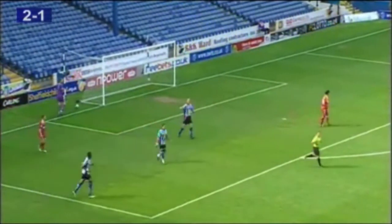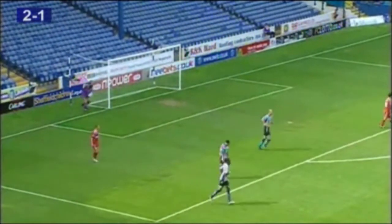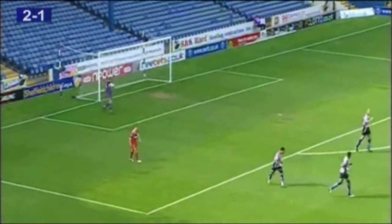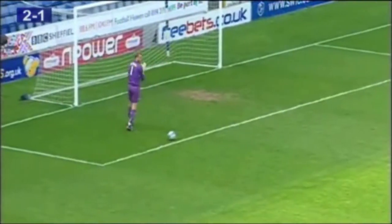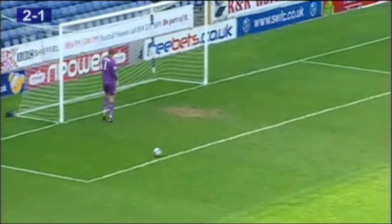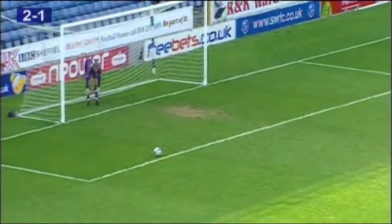He did so really well there. Did really well then, Redder Johnson. He's done so well that we got the decision our way, rather, the goal kick. 47 minutes gone. Still 2-1 Sheffield Wednesday.